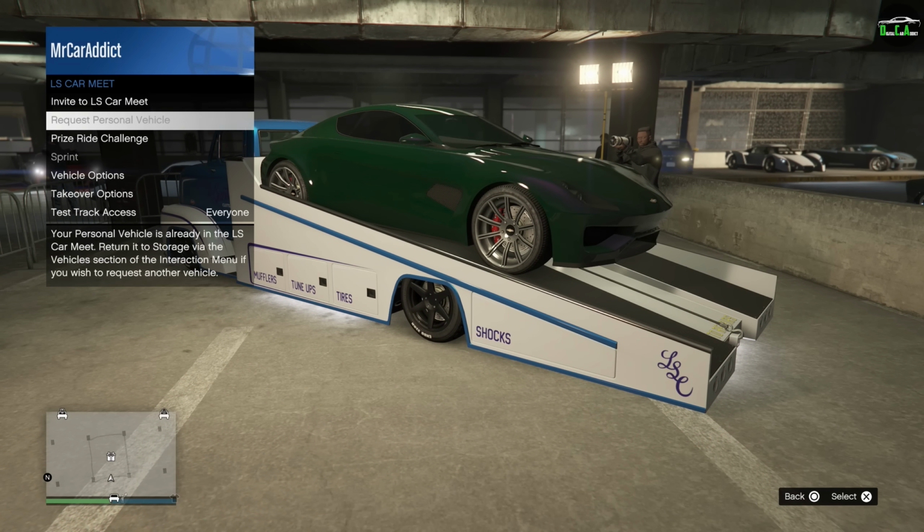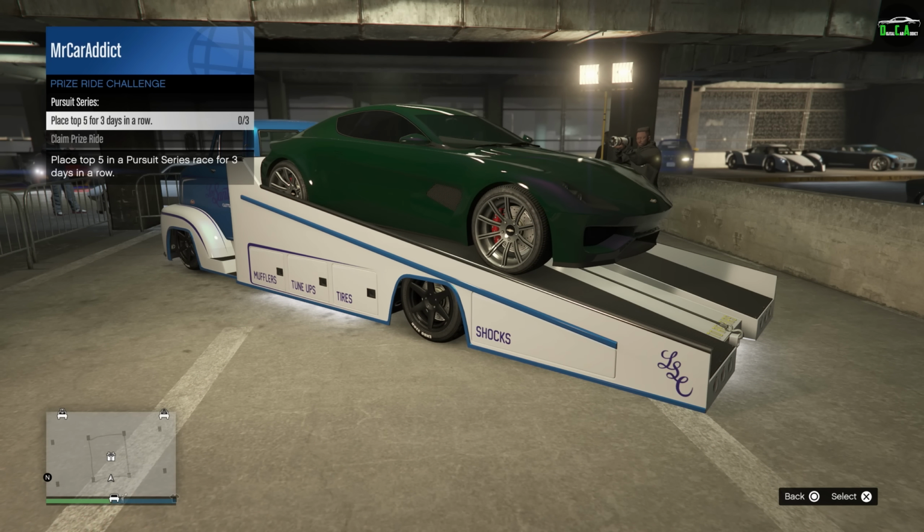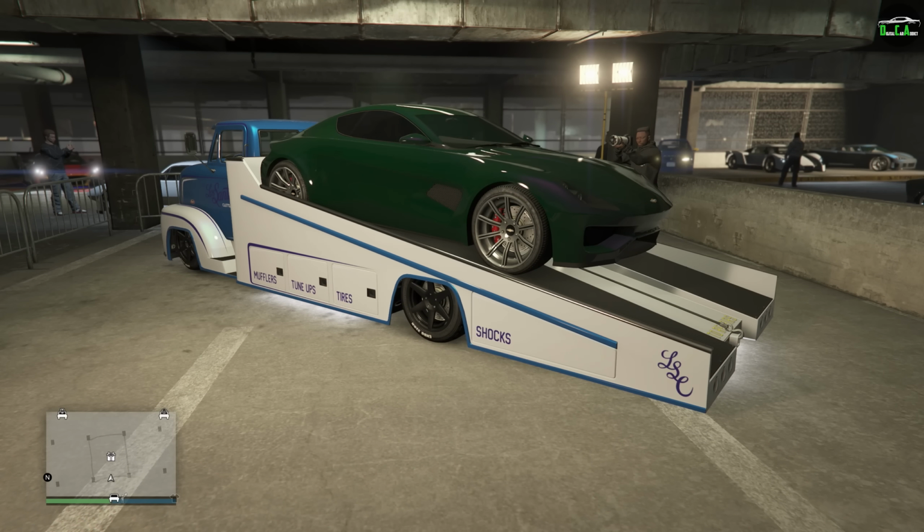But anyways, to get this car for free, you have to place top 5 in a Pursuit Series race for 3 days in a row. Now, usually I'm not a fan of these days in a row requirements, but honestly, 3 days in a row isn't too bad in comparison to the 5 days in a row that they usually put for these more expensive cars. Now, in terms of performance, this car is in the sports car class and is around 35th place for that class in terms of lap time, and it basically has the same lap time as the Spectre Custom, which is the Benny's variant. So unlike a lot of the other Benny's cars, this one doesn't really benefit all that much from Benny's performance upgrades. It just benefits in terms of visual customization and the wide body and all that stuff.